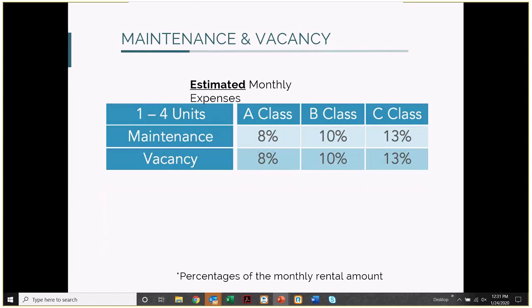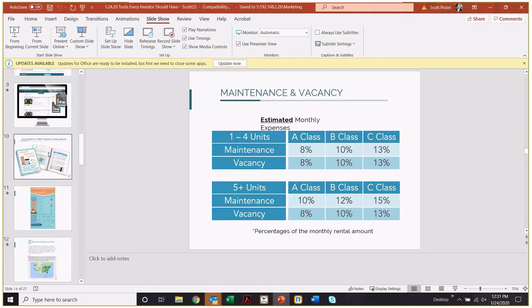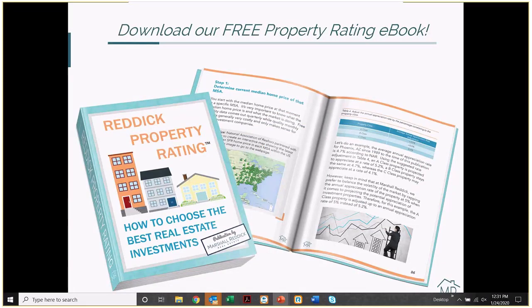So how do we get these numbers, and where is this information coming from? Once again, it's coming from the data in our property rating ebook. Now, because we're a property manager, we looked at hundreds and hundreds of tenant applications on properties that we manage in markets all over the country. And we spent several years writing this book, published it in 2015, and the information is just as relevant today as it was when we published it.